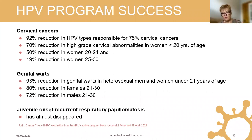If we can improve the uptake in the school program, and now with that opportunity to vaccinate individuals up until their 26th birthday with one dose, a single dose, we can further reduce disease incidence. And perhaps you might be able to consider a targeted campaign in your practice, maybe in August once flu season settles down a little bit.